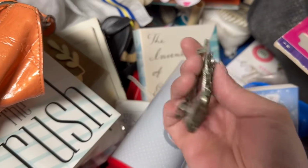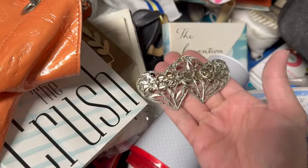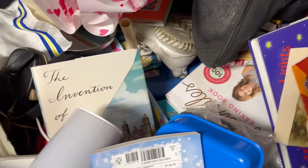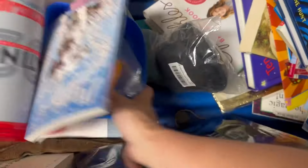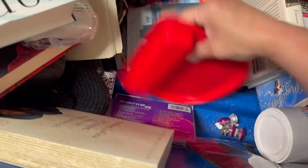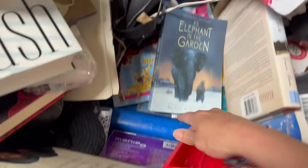There is a bunch of screaming kids in here today. That's a vintage clip. That will go into a treasure bag. A bunch of books.